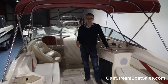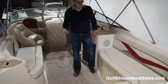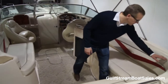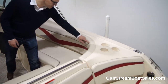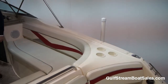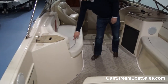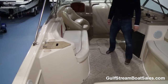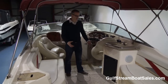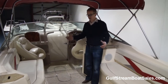In terms of the condition in here, everything's really nice. The upholstery is all in good shape. If I really look hard, I can find a couple of little bits and pieces. There's a little part of the stitching here which is just starting to tear a wee bit, and there's something that's been dropped, a bit of glue or something, I don't know, on the seat here. But that's about all I can find. Generally speaking, for a 2006 boat, 190 hours on the clock, condition's nice.